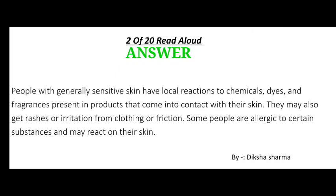People with generally sensitive skin have local reactions to chemicals, dyes, and fragrances present in products that come into contact with their skin. They may also get rashes or irritation from clothing or friction. Some people are allergic to certain substances and may react on their skin.